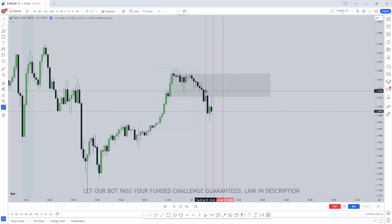However, this is the liquidity point that price is going to take out. Why is it a liquidity point? Because there's a fair value gap right above it and relative equal highs. If you drop down the time frame, you will see these as old highs, where liquidity is resting above.